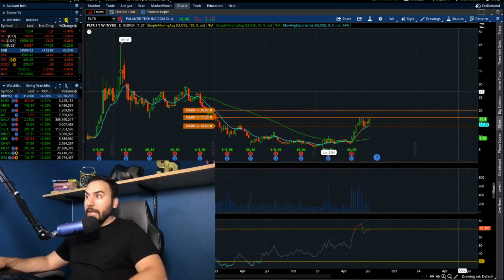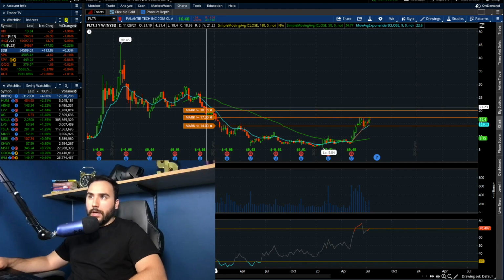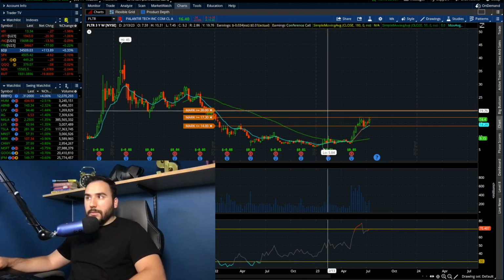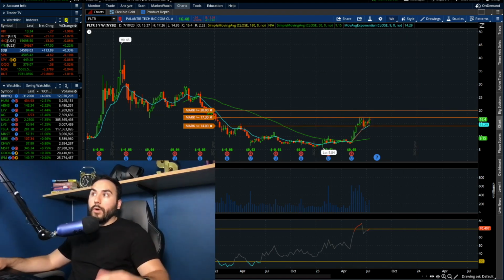We've covered how time and time again, $20 roughly was support throughout 2021 pretty much. Yeah, the entire year of 2021. So that's pretty much the next gap to fill, from 17.50 to $20. I think that's where we could be going. And what could get us there?